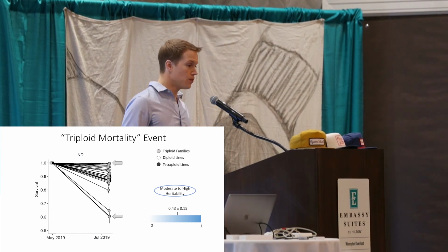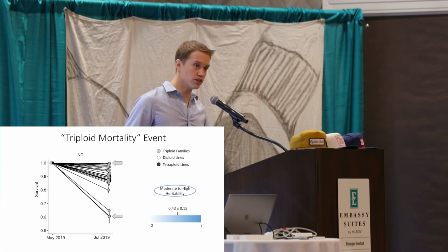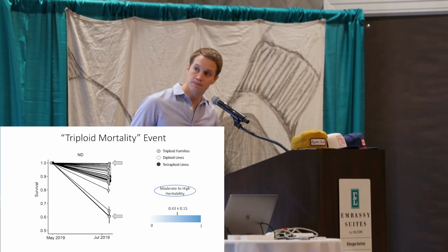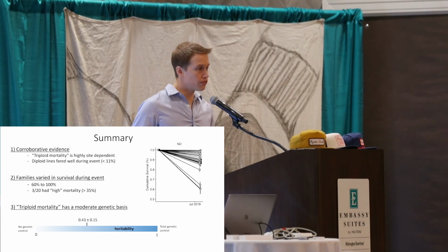And we are able to quantify this heritability through quantitative analyses, and we measured this heritability at 0.43, which in the animal breeding world is moderate to high and suggests we may be able to do something about triploid mortality through selective breeding. Okay, so to summarize, one, we found some evidence similar to what we found before, a strong site effect.